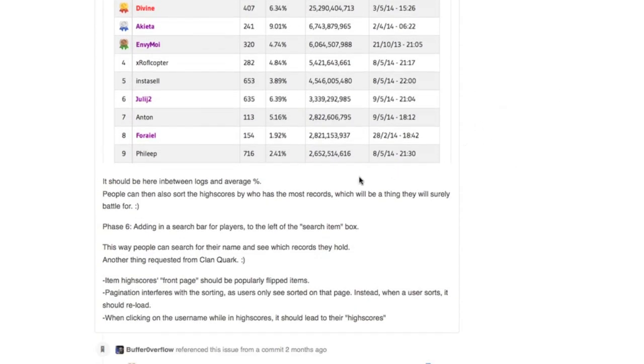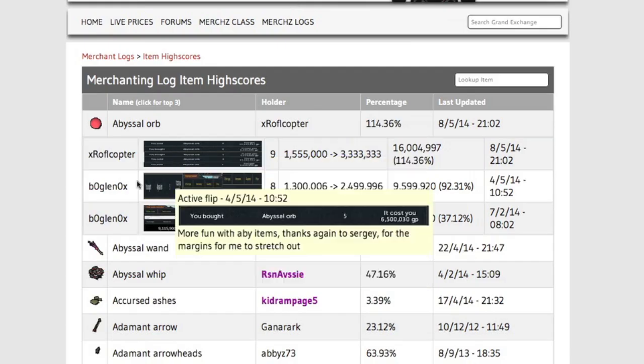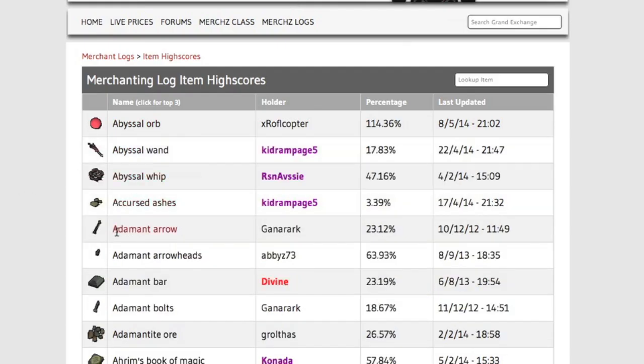And then Snow made a few great suggestions too, like making the item high scores front page not just alphabetical like we have it now, but showing the items people are most interested in, so the ones that have the most uploads, the most popular ones basically.